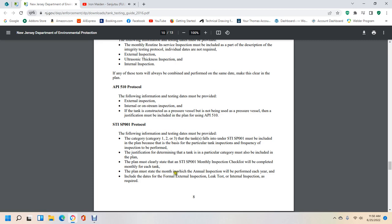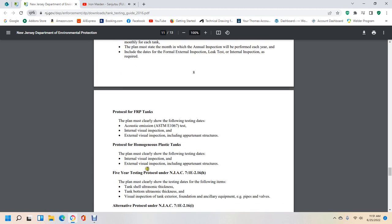Included are the dates of the formal external inspection, leak test, and internal inspection. Protocol for fiberglass reinforced plastic tanks: they must be clearly shown with the following test dates. Acoustic emission per ASTM E1067, internal visual inspection, and external visual inspection, including apparatus and improvement structures.